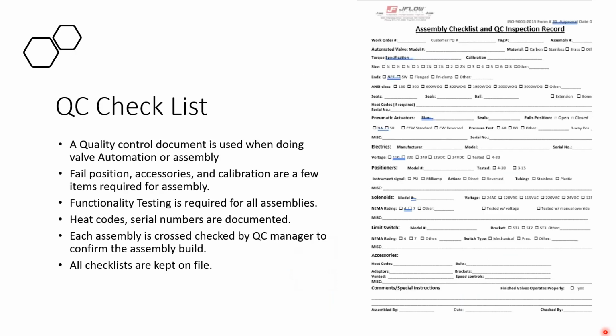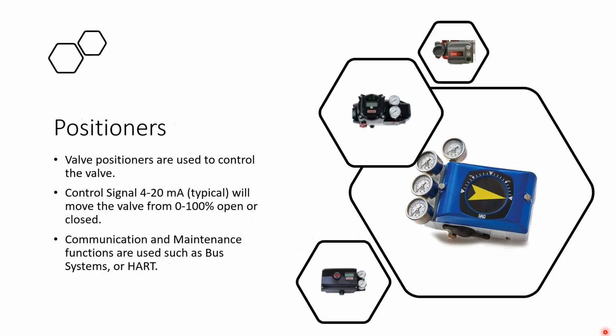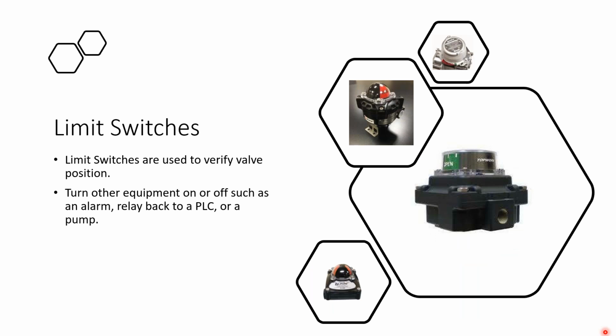Hey, Brian. Yeah. We have a couple of questions that came in on these accessories, so I figured now's a good time to cover those. Going back to limit switches, can you possibly comment on the reliability of a proximity type versus a cam and reed switch type limit switch?